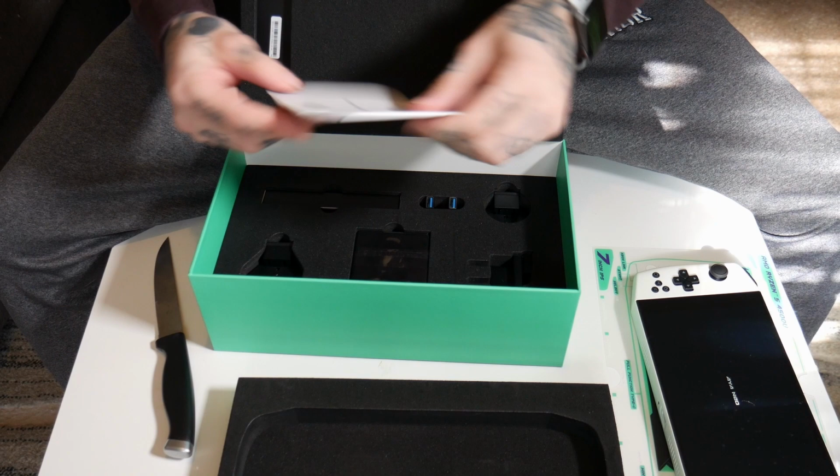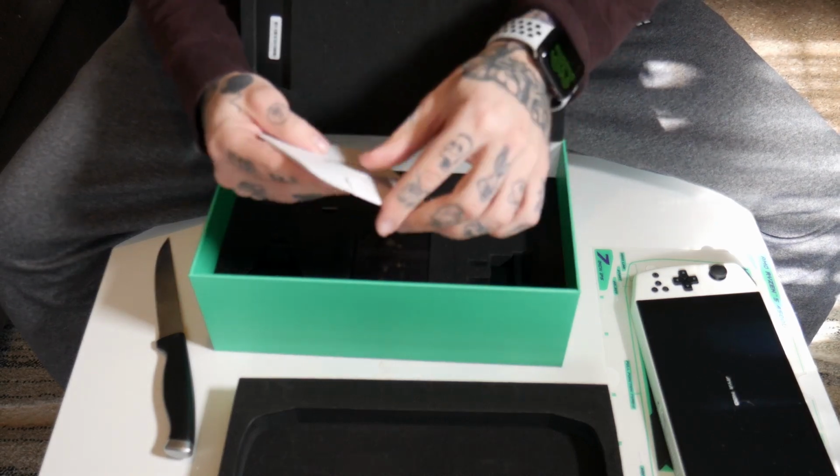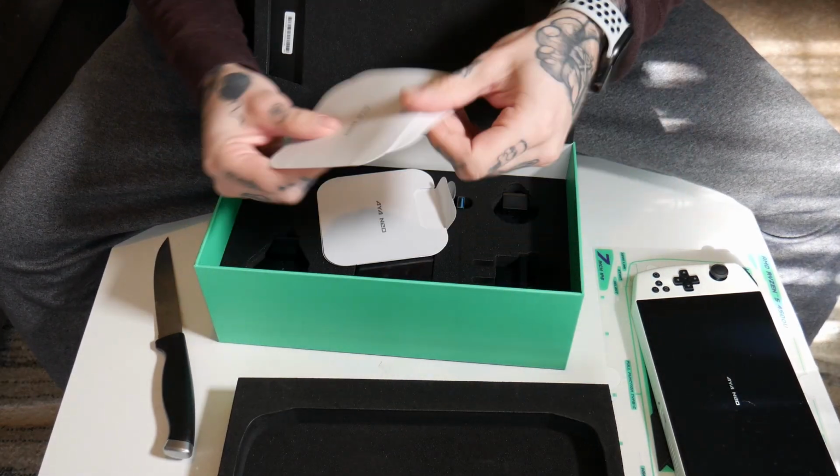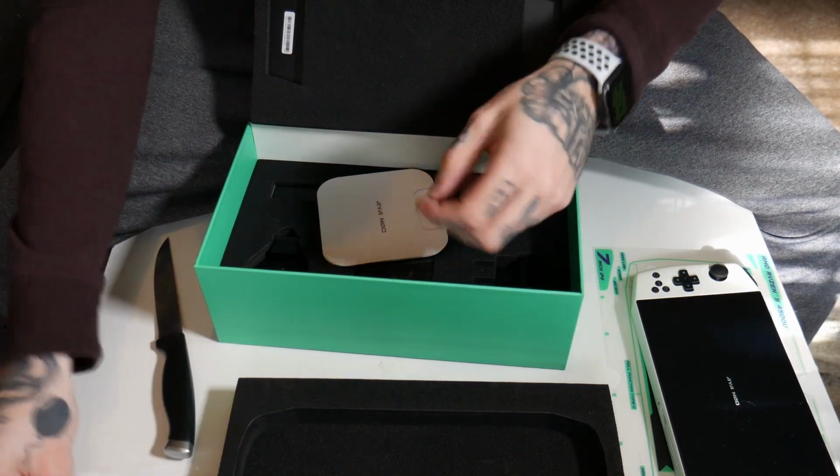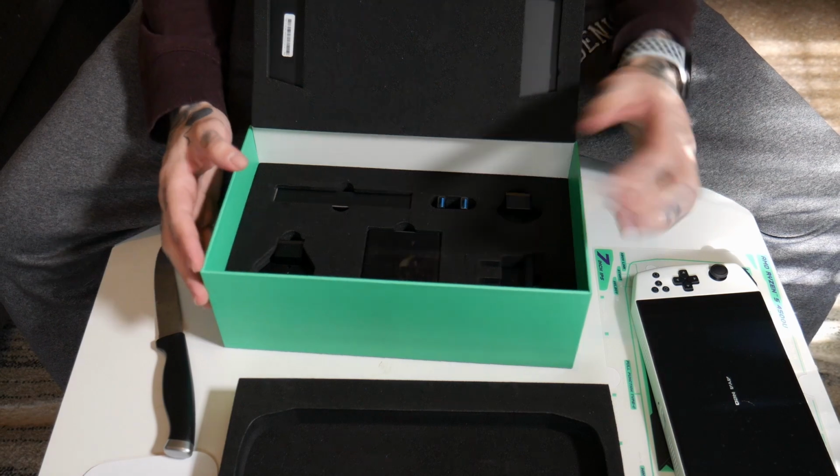Comes with, looks like this is instructions, I'm assuming. Let's check it out. Aya Neo, triggers, what it does, stuff like that. So, alright, then what is right here?